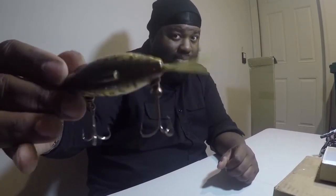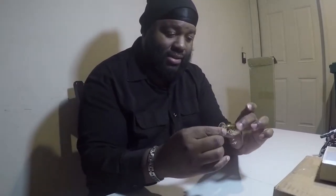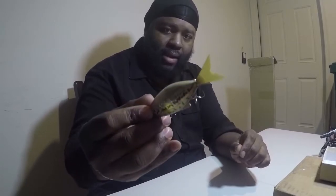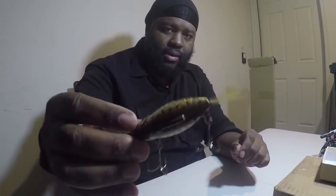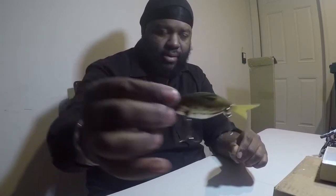I think that's gonna be the one. This is gonna be the one. This is crazy. I wish I could find a bone color that I could repaint myself. That would be cool. I'm gonna search and see if I can, so I could repaint it.